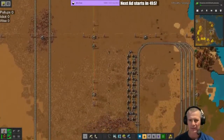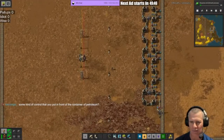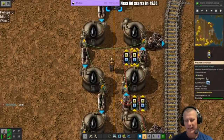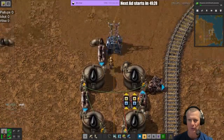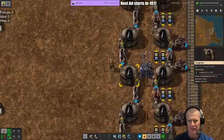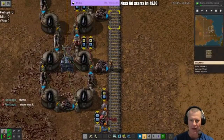So this is a petroleum, an oil station. Of some kind of control that you put in front of the container of petroleum. Yes. So okay, these here are a combinator. They're called arithmetic combinators. Okay, and it's pretty much controlling whether or not this pump is on or off. So what happens is liquid comes in here, it travels through these containers unobstructed. And these are just basically for storage. Unobstructed, it goes all the way through, then it turns around and starts coming back up.